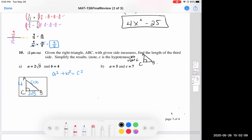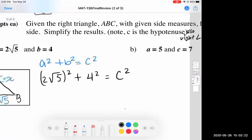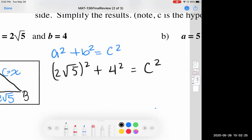All right, so A is 2 square root of 5 squared plus B squared. B is 4 squared. And that gives us C squared. Now we have to square each term. The square applies to each one. There's no plus or minus, so the whole term is together. 2 squared gives us 4. Square root of 5 squared gives us 5. Plus 4 squared is 16 is equal to C squared.